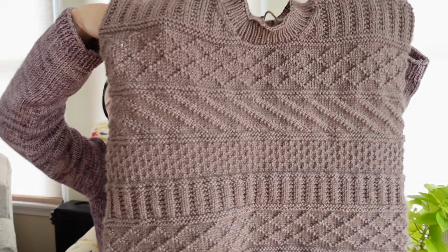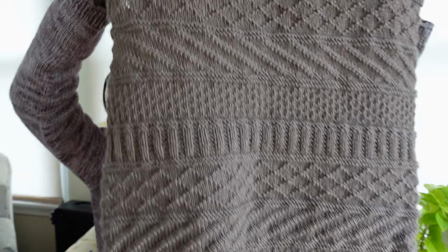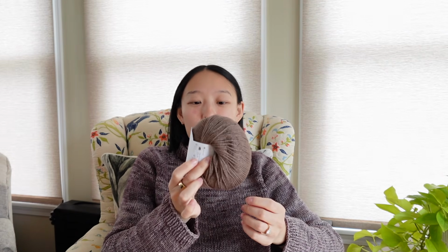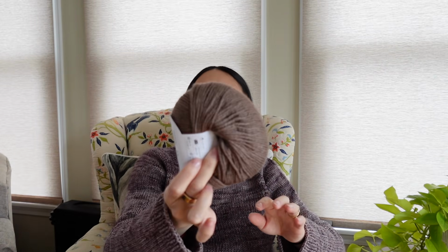I think I'm glad with my yarn choice and color choice. I think it really makes the stitches pop. It's kind of like this brown mauve gray color. It's definitely a warmer toned brown, but when you look at it, you might not think brown right away. There's definitely some purpley mauve in there. So it's kind of a hard color to describe, but yeah, that is it so far.